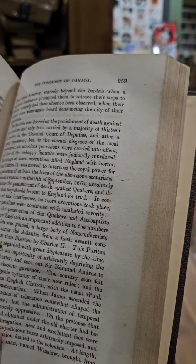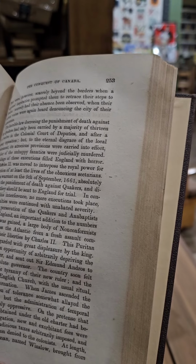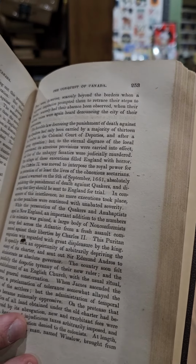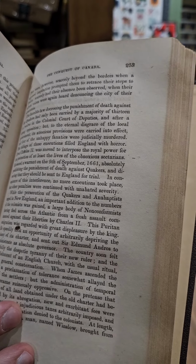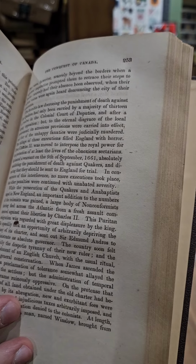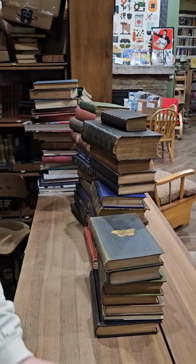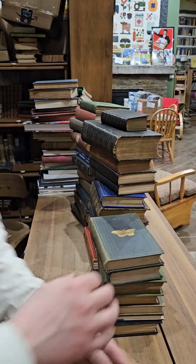The horrible law decreeing the punishment of death against the Quakers had only been carried by a majority of 13 in the 12 in the colonial court of deputies, and after a strong opposition, but to the eternal grace of the local government, its atrocious provisions were carried into effect, and 4 of the unhappy fanatics were judicially murdered. Yikes. Interesting early set of books about Canada.